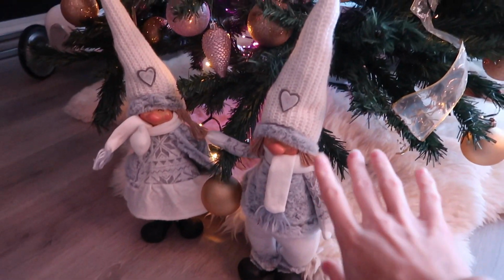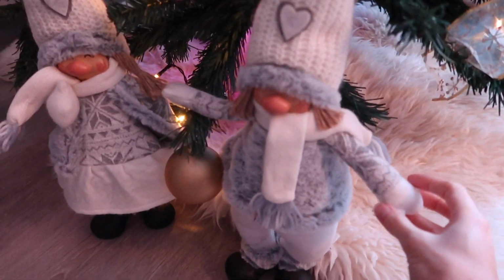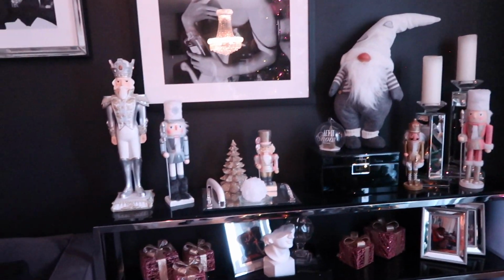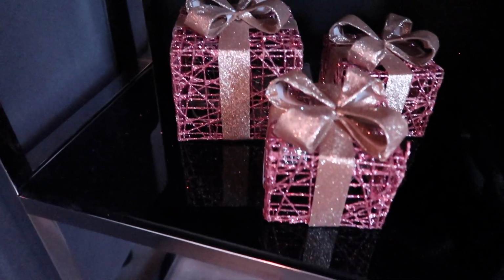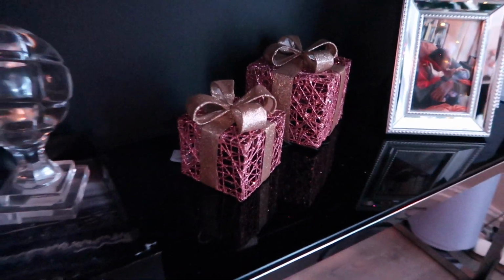And down here I decided to have two Santas. So we have a little Santa boy and also a little girl. So moving over to this console table, here I have some more nutcrackers. These actually light up at night, so it looks so cute. Two on this side right here.